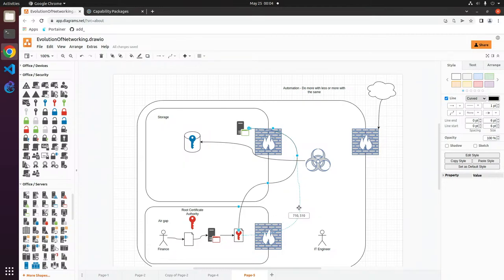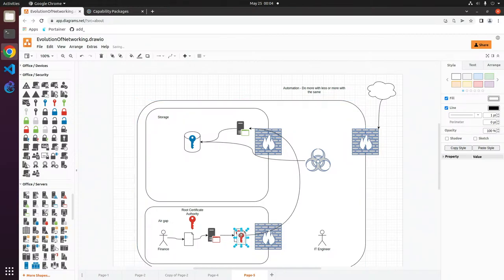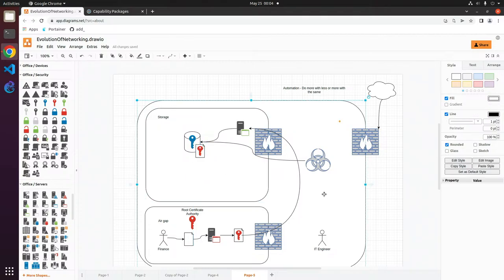Which is going to recognize the orange key, and it's going to say, I know who you are, and I know what you're trying to write. And then it's going to write it over to the storage. It's a document that is now double encrypted.